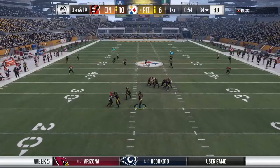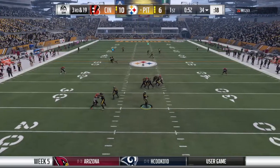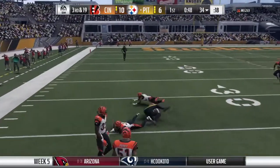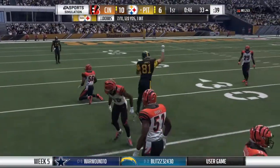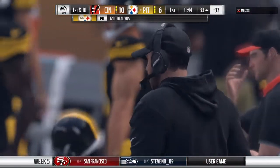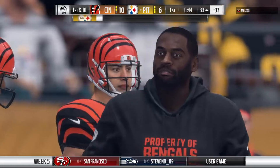Dobbs is throwing. And James has it. And he's going to get this all the way down inside the 35. That one will go down as 33 yards on the 3rd down conversion.